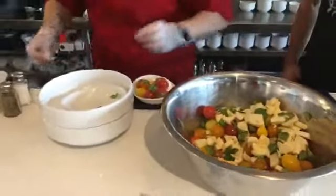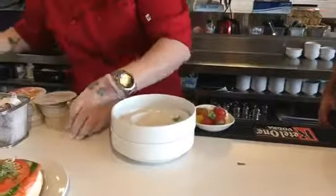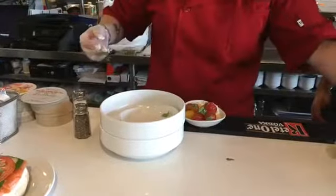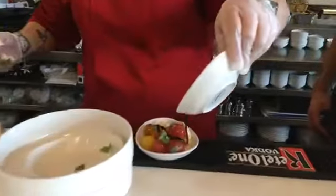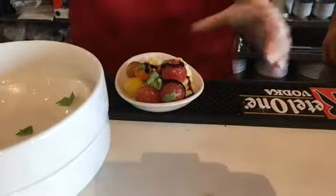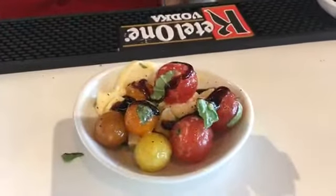And then I have a little bit of salt over here. You need a little salt for everything. Little pepper, and again, that's to your taste. And then a little drizzle of balsamic. This is just a balsamic glaze reduction. So it's a balsamic vinegar that gives it a nice little top off. That's beautiful. Fantastic. Probably tastes as good as it looks, right?